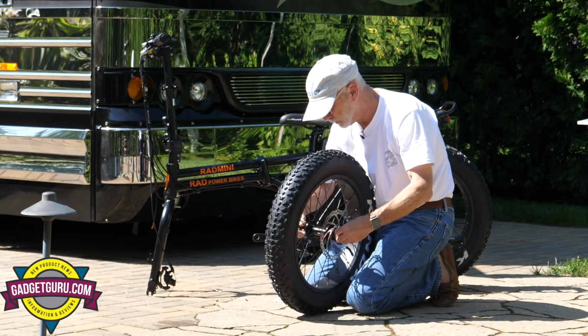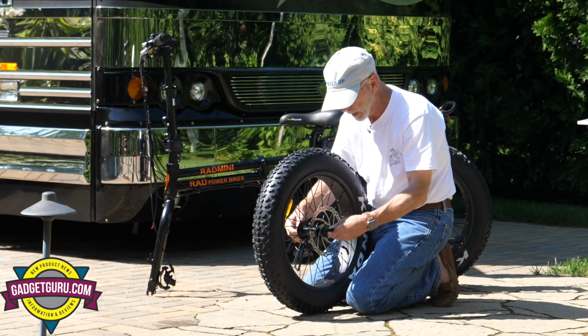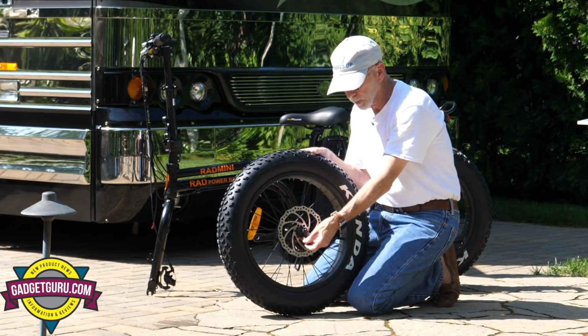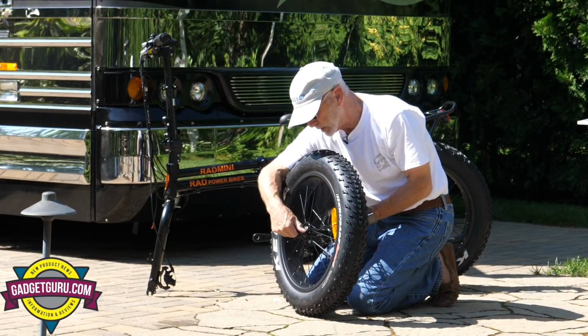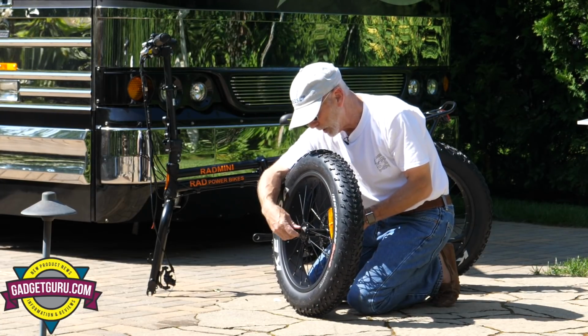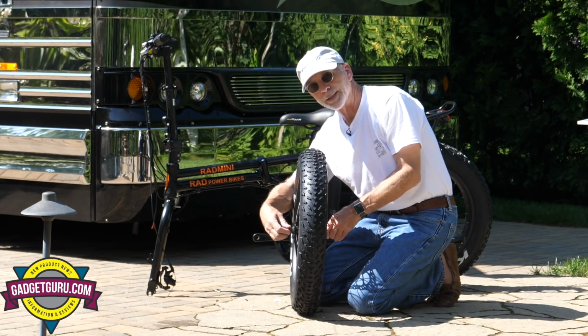but I don't know if this is going to stop at some point. I know I need to leave enough room for the fork to get on here. That appears to be about as far as it's going to go. Remember, we're going to secure it down by this over here. I think I should loosen it up just a little bit more, and then we'll screw that on once the forks are on there.